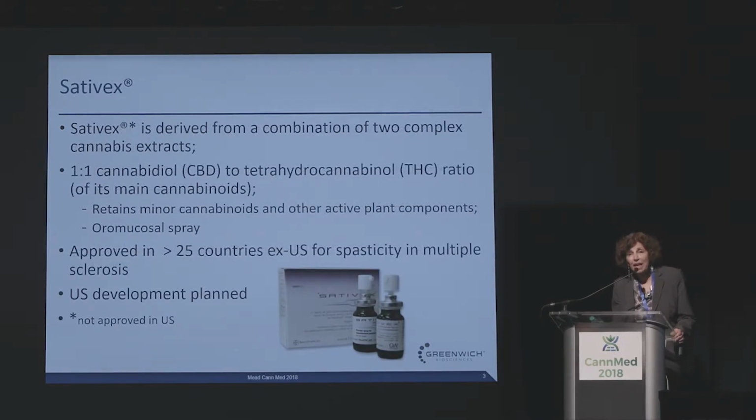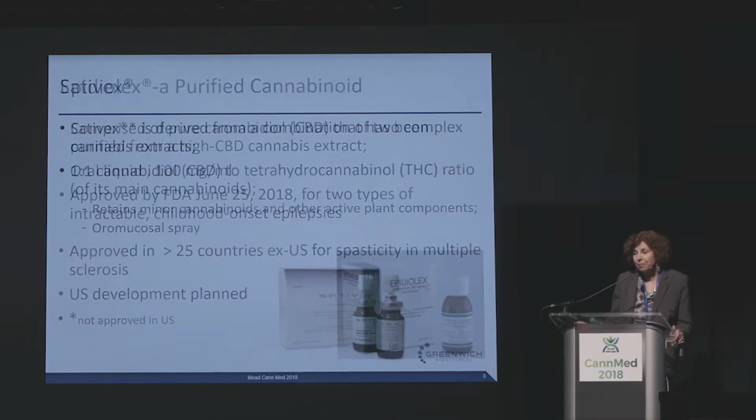Our first product, Sativex, is a whole plant extract. Actually, it's derived from two extracts, one high in THC, one high in CBD. And of the primary cannabinoids, it's a 1-to-1 ratio of THC to CBD, but we retain the other plant components. It's delivered as an oral mucosal spray, so absorbed by the mouth. And it's now approved in over 25 countries for the treatment of spasticity in multiple sclerosis. Not yet approved in the US, but we are about to start a US program.